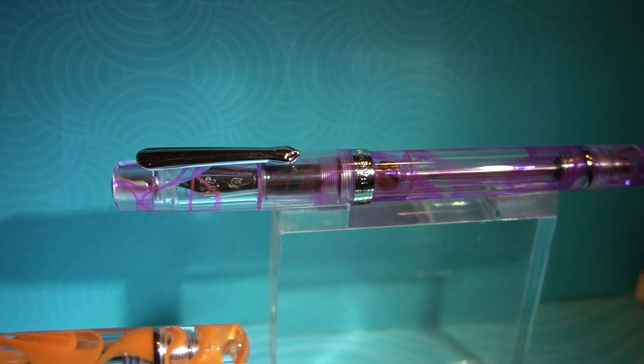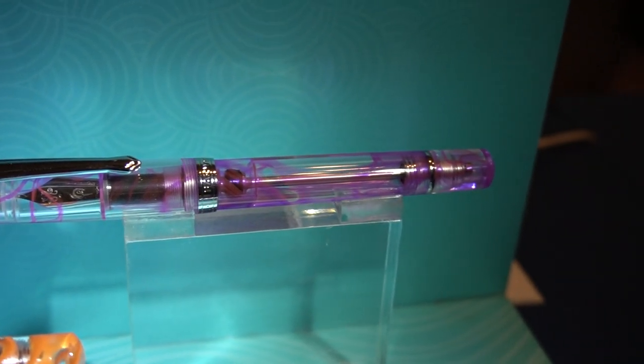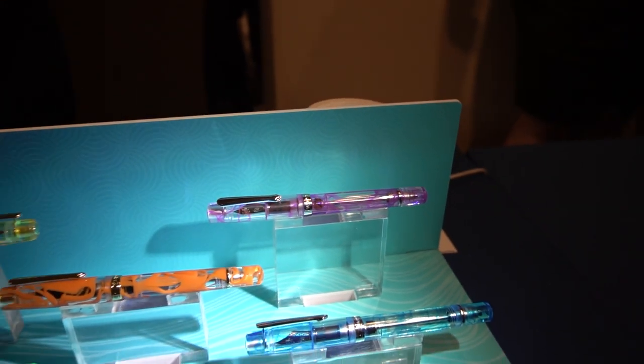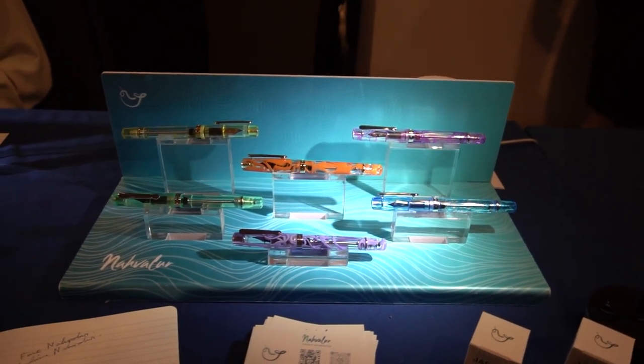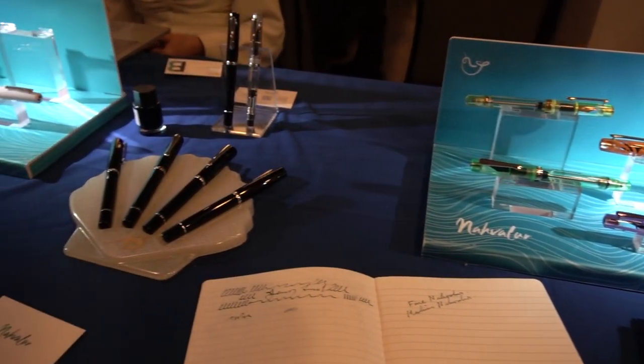And this is my first one, and something about this purple looked absolutely gorgeous to me, and I needed to give it a try, and I'm trying to own at least one pen from every company. I was like, why not get started? And it's funny because I got it right after this video. Had I not done it, they were sold out at the end of the show.